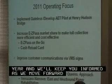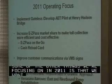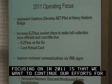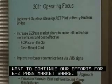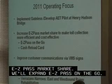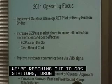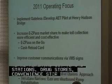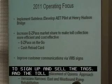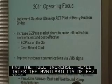Some of the other things we're focusing on in 2011 is that we want to continue our efforts to increase our EasyPass market share. We will first of all be expanding EasyPass on the go this year. We're reaching out to gas stations, drugstores, additional convenience stores, and the like to encourage them to sign up and sell the tags. Also, in the run-up to the toll increase, we'll be advertising the availability of on-the-go tags as part of our message to choose EasyPass and save money on the toll.